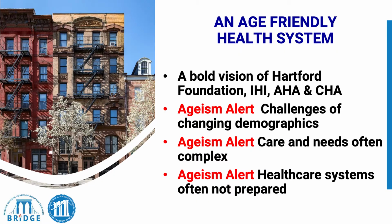The age-friendly health system concept was a vision of the Hartford Foundation, the Institute for Healthcare Improvement, the American Hospital Association, and the Catholic Health Association. They recognized that ageism was a rampant problem in our society and in particular in the healthcare system. This related to the fact that the challenges of changing demographics were becoming more and more important as we thought about caring for more and more people who were older and more people who were older and fragile.